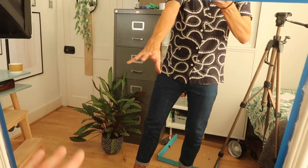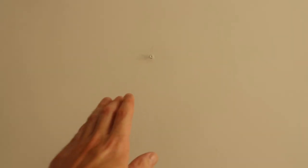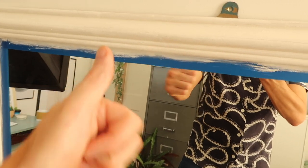And next up, we're going to hang the big mirror. There's actually already a screw in the wall, so I'm going to utilise that one, and then we can peel all the tape off, which I'm looking forward to.